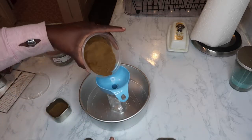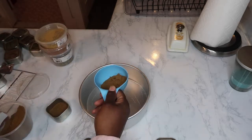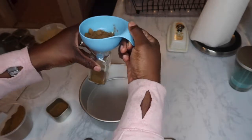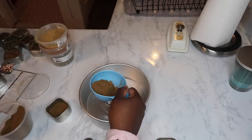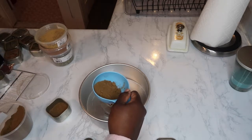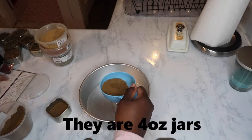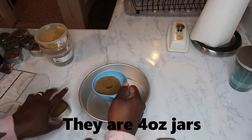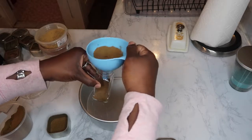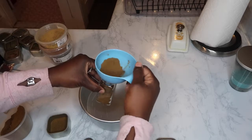So I do it like this, so the pan catches overflow. These are 4-ounce jars, I believe. I think they're 4 ounces. I have to check. I believe these are 4-ounce jars, and these I had were 3-ounce jars. So I pretty much do it like this. Just keep going until all the spices are in there.